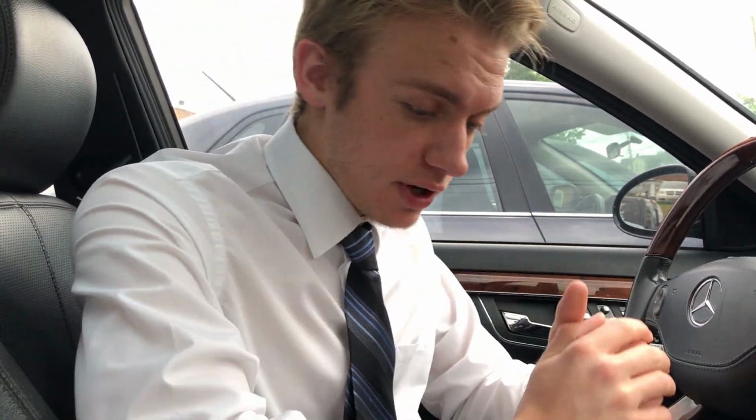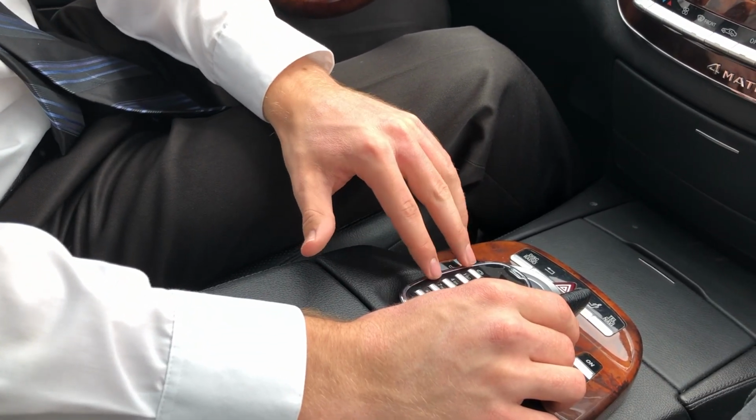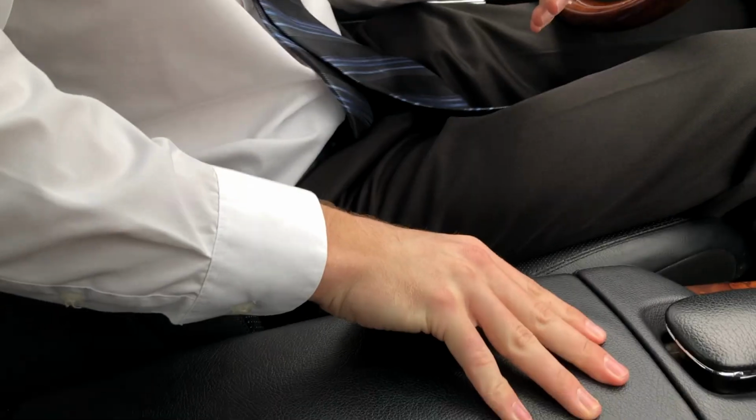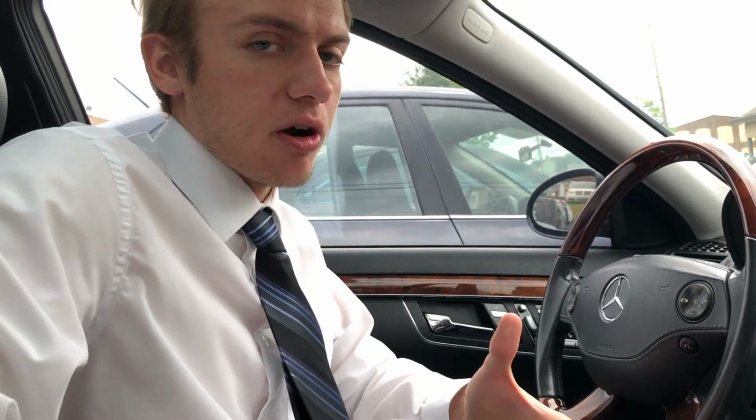Question number 4 is, what is the weirdest part of the S550? That would have to be the overall weird, quirky mouse pad section right here, the 3 cigarette lighters, and the multiple opening center console area. A bit quirky on Mercedes-Benz's part, but not bad at all.